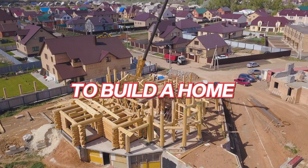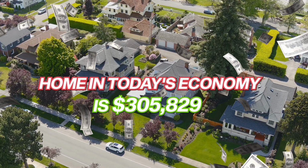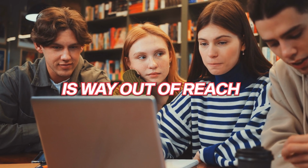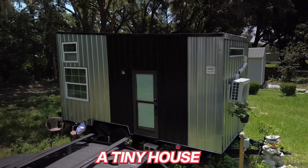The average cost to build a home in today's economy is $305,829, which for many Americans, especially young adults, is way out of reach. Which means you have to get creative, and one of those options is to build a tiny house.